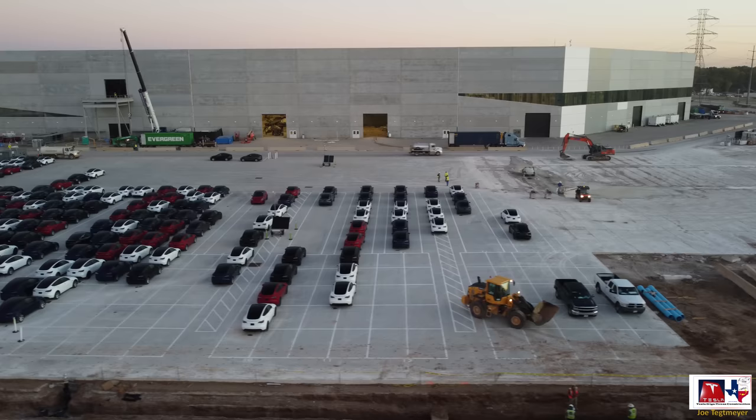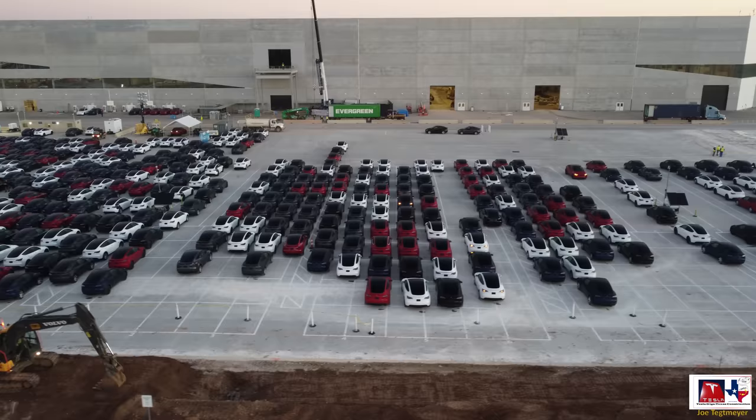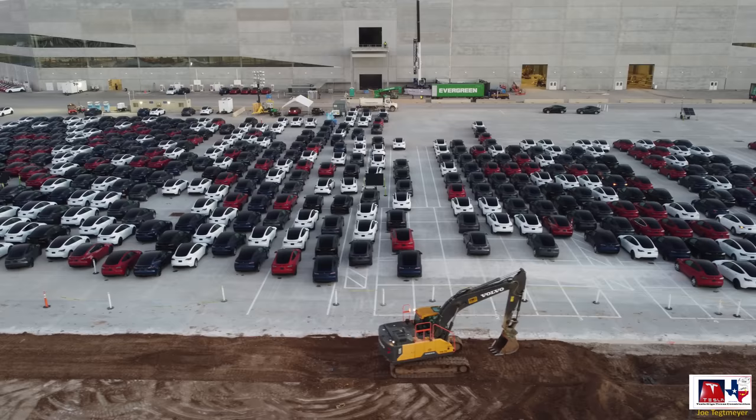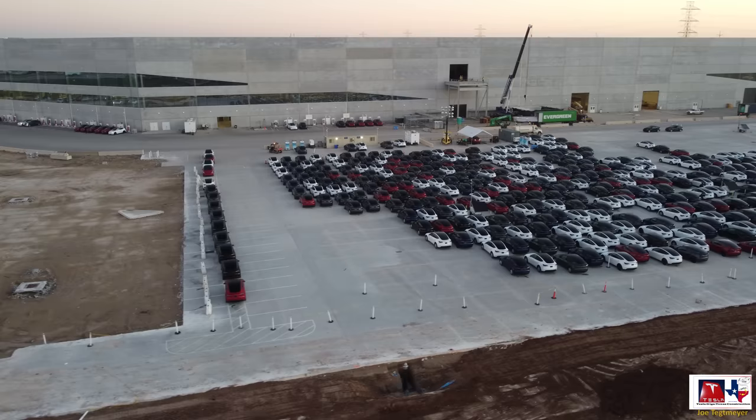I'll work our way back towards the west so you can get an idea of how this ramp and the lot with all of the vehicles appears today and just how many of them there are. Also notice this excavator is filling in the trenches, indicating that the blue water pipe, this would be a potable water pipe, or a drinkable water pipe, has been installed. And just look at how many Model Ys are arranged on this concrete lot.